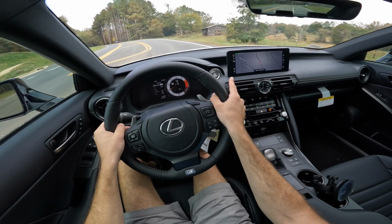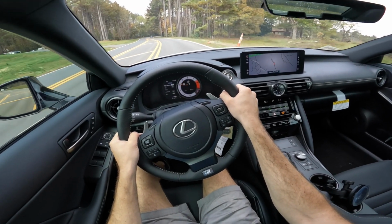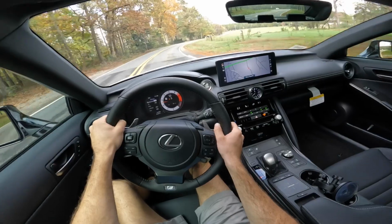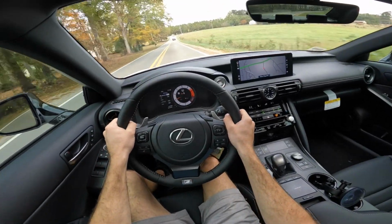And we are in Sport S Plus now, second gear. Here we go. And just a mild acceleration. We have a lot more potential, of course, for this. And it's really going to shine in the higher RPM range.